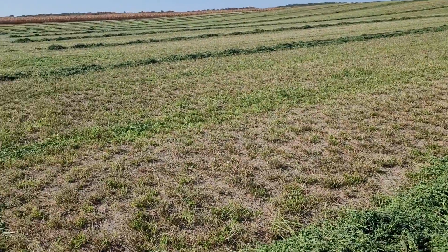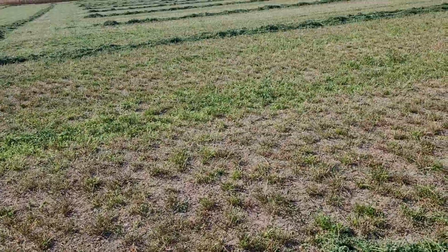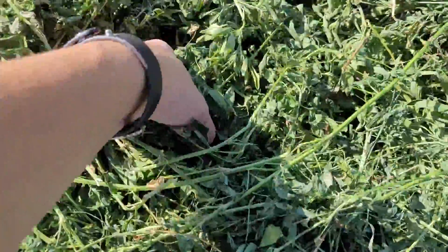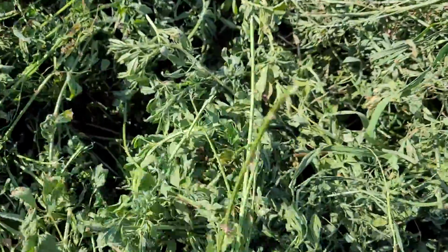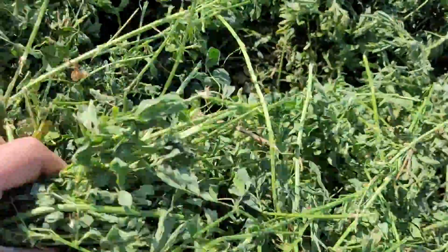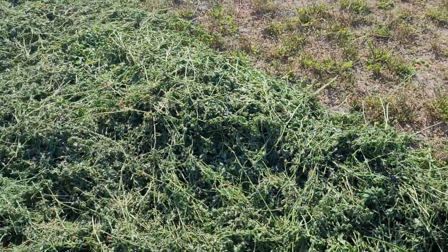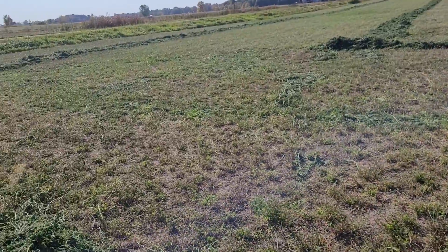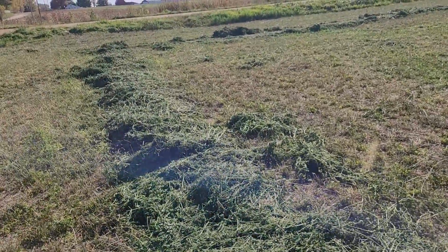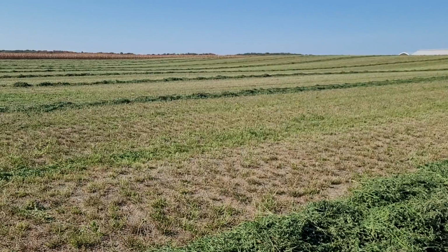Here's the first field. Well, actually, this is gonna be the 3rd field. We've already done 2 fields. It's not like adding up a lot, but you can tell the leaves are still on, so that hasn't really had a frost, a killing frost. I think it's been frosted, but it's not bad. So we're gonna do this piece. There's 1, 2, 3, 4, 5 more fields. I don't know how far we'll get today, but we'll get as far as we can.